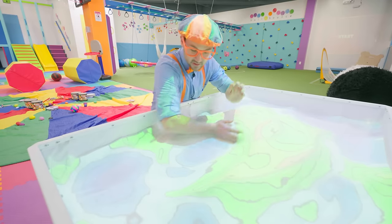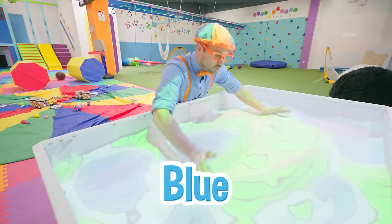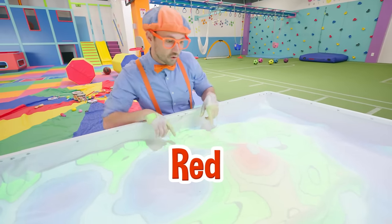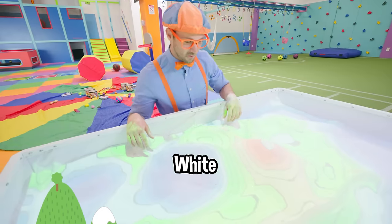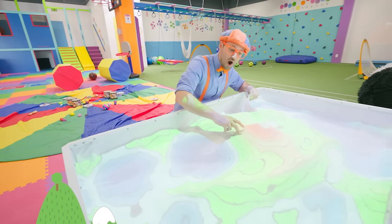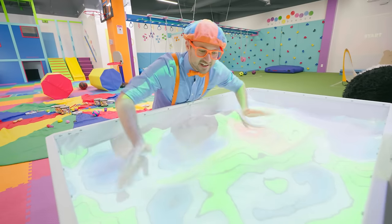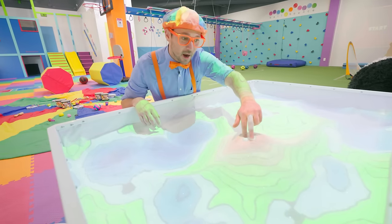Things that are really low are blue, like a lake. Ooh, and things that are really high in the air are red and orange, and even white up top, like a mountain. Whoa, look at me. I'm climbing to the top of the mountain. Here's another mountain right here. Here we go, to the top of the mountain.